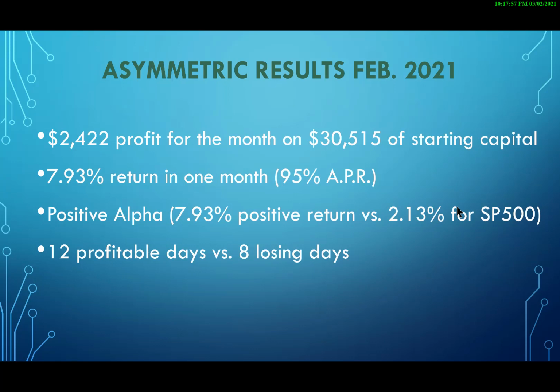Are we going to get 7.93% every month? I'm going to tell you right now, nope, we're not. That was a stellar, stellar month, but we certainly were positive alpha once again, which is the bottom line goal. 7.93% positive return versus 2.13% for the S&P 500. Again, 12 profitable days versus 8 losing days.